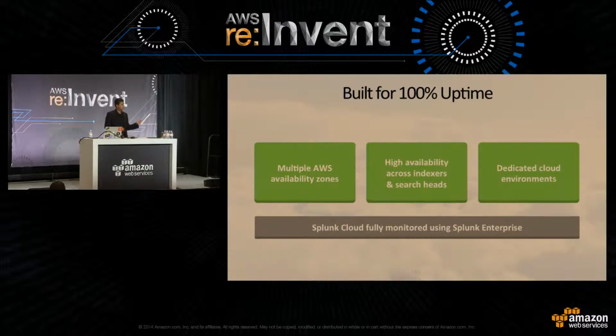The first is we, of course, architect across multiple AWS AZs. So in the event there's any problem with one AZ, it seamlessly goes over to another. And that's a huge thing as well. We incorporate HA, or high availability, across our indexers and search heads. So again, if there's any issue across any one of our systems, we seamlessly fail over to another. We also provision dedicated cloud environments for every customer, so we don't suffer from system-wide outages to our entire service.